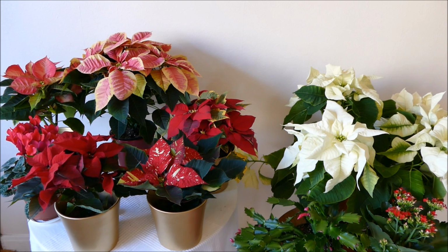And if they're good quality stock from a good nursery or a good garden centre, they can live for many years and even grow into a large tree if you let them.